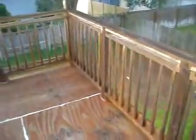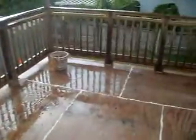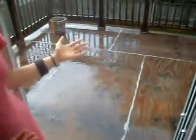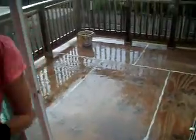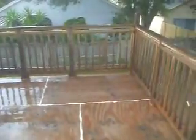the patio upstairs. The biggest problem is that there's no pit, and so the water sits. As you can see right now, it's a perfect example of the water just sitting and then rolling back into the house. So it's kind of a disaster. And now we'll go downstairs and get a shot of the entire backyard and the downstairs patio.